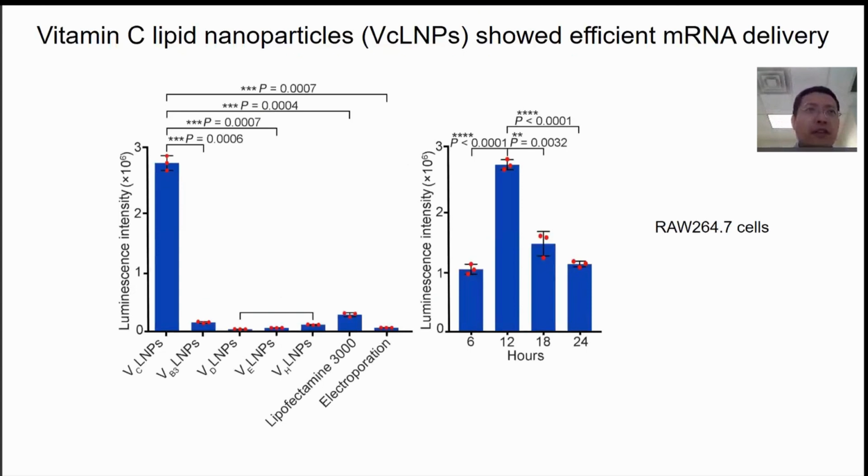And from the left figure, you can see vitamin C is much better than other vitamins, also better than Lipofectamine, this commercially available transfection agent, and also better than electroporation. And we also found that the protein production reached the peak around 12 hours.